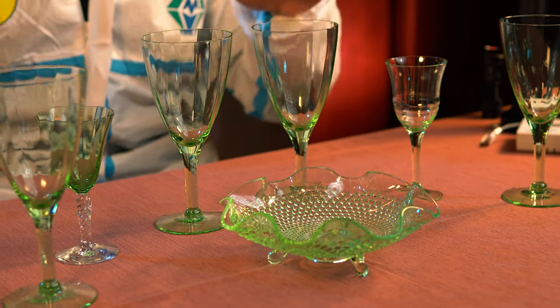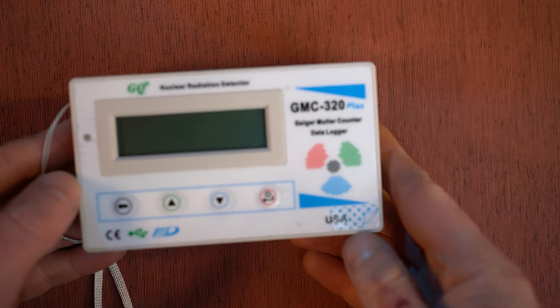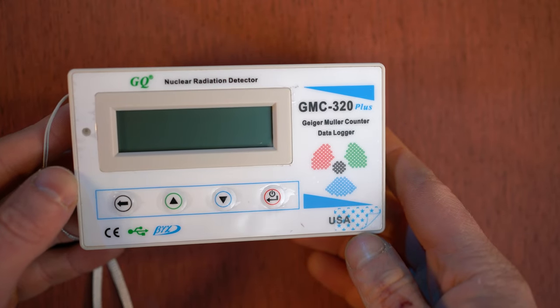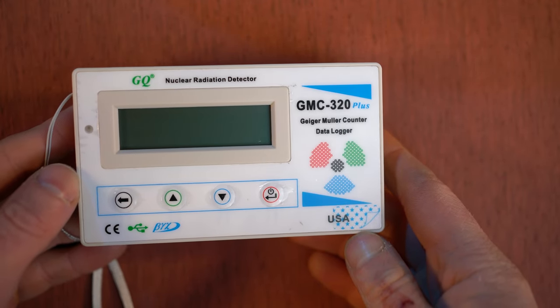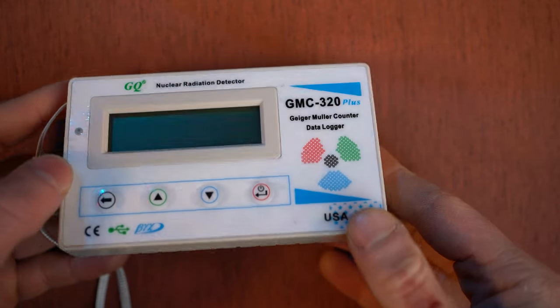So we know that uranium is radioactive. I wanted to see if I could detect any levels of radioactivity emitting from these glasses that I got right here, plus a few ones sitting over to the side. I bought the cheapest Geiger counter I could find on Amazon, and it was like $100 for this thing. Kind of pricey, but whatever, I picked it up in the name of science.